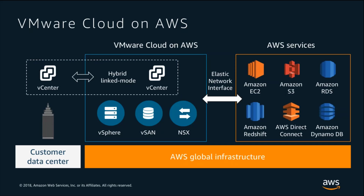So if you're running VMware Cloud on AWS, you're running their software-defined networks and software-defined storage, and your virtualization with vSphere running on bare metal on AWS, right? But you can create an elastic network interface and actually start to utilize some of the services from AWS, like compute EC2, like S3, like RDS. So in essence, you have a hybrid cloud of hybrid cloud where you're running VMware on AWS, and then you're running native AWS services.